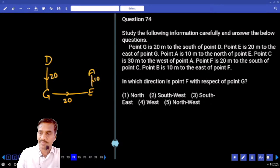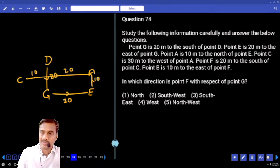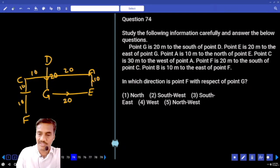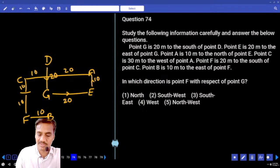And C is 30 meters to the west of A. C is 30 meters means from here 30 meters. Now this is 20 and this is 10, and C is 30 meters to the west of A. And next one, F is 20 meters to the south of C. From here up to here, it is how much? 10. And another 10 more. 10 plus 10, F is 20 meters to the south of C. And B is 10 meters to the east of F. Now the distance between these two is only 10 meters. Done with this diagram? Then coming to question number 74.